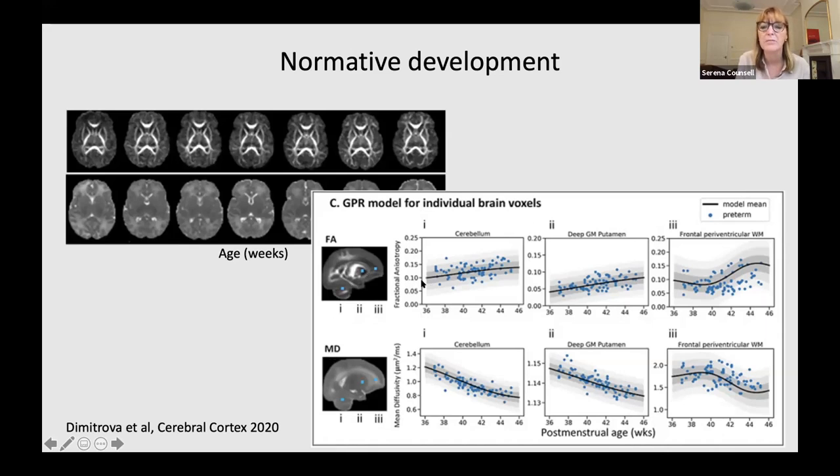Here in the cerebellum, you can see anisotropy increasing, and this is the mean, the black line. And for the individual cases, you can see how they relate to the mean. And the same for the gray matter. And of course, mean diffusivity, we'd expect to decrease with maturation, as it does here. So this is our healthy sample of 280 healthy infants who had normal developmental outcome at 18 months.